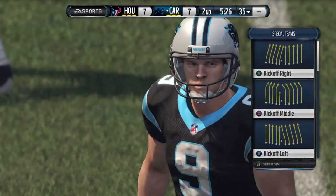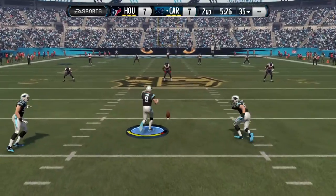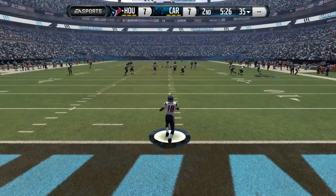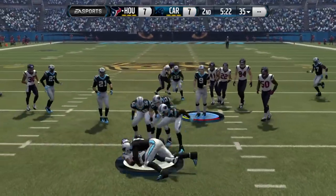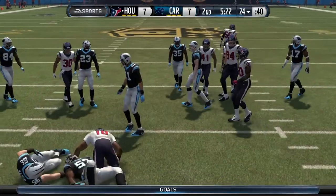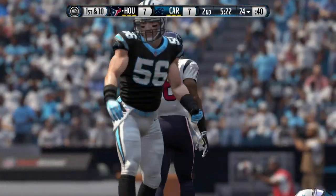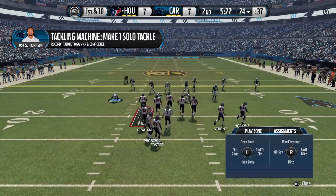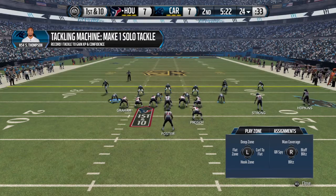The Panthers setting up for the kickoff. Short's got it on the return. Gets out past the 20 and brought down at the 24. The Texans now ready to take over again on offense. They were successful on their previous drive, getting the ball all the way to the end zone. I'm sure they're looking for more of the same right now.